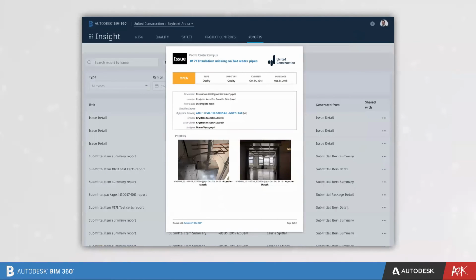And let's not forget the reporting aspect of it. This is for obvious reasons, in case we need to provide reports to various people who may not even be part of the BIM 360 project. It just provides you that flexibility and routine about accessing reportable information that can be delivered on schedule directly to your inbox.